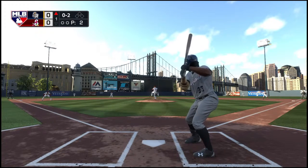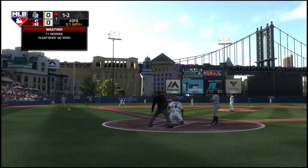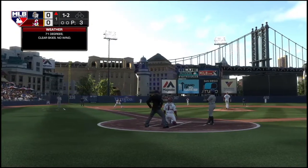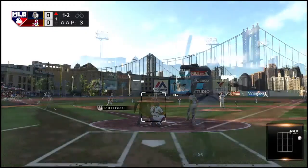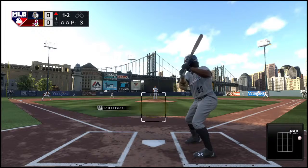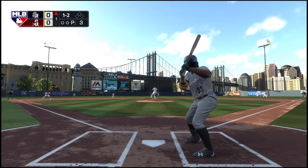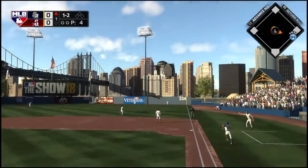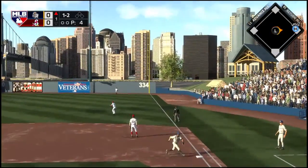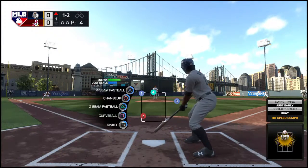Windup and the 0-2 pitch. And he'll take the fastball here inside off the plate. It's 1-2. Weather shouldn't be much of a factor. 71 degrees here at game time. And this ball is crushed deep down the right field line. And that is off the wall, but in foul territory. Foul ball.